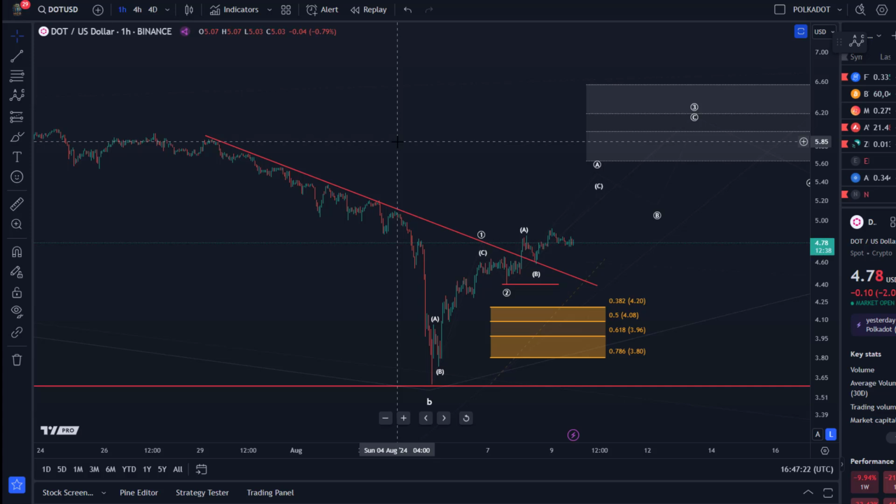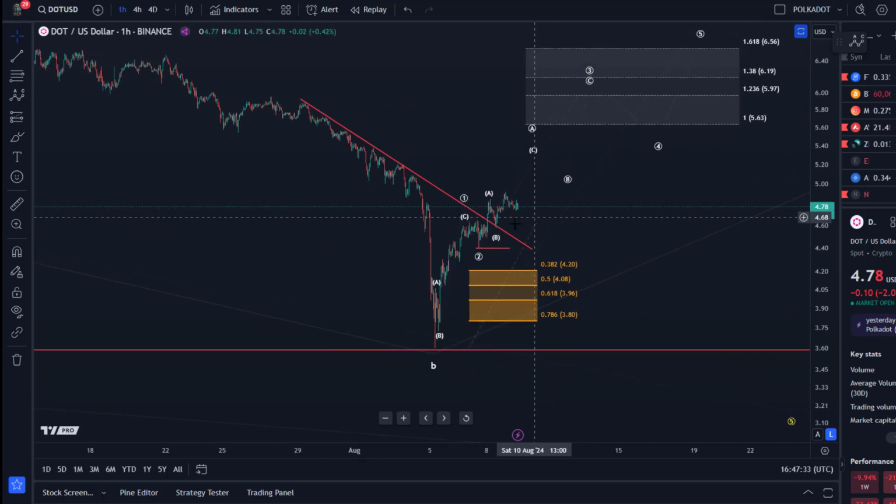The Ether chart is also moving in diagonals. So when we are operating on these time frames, whenever we're dealing with diagonals on these time frames, just be careful. It could easily break. It's a very, very fragile structure. The trend is still up, yep.